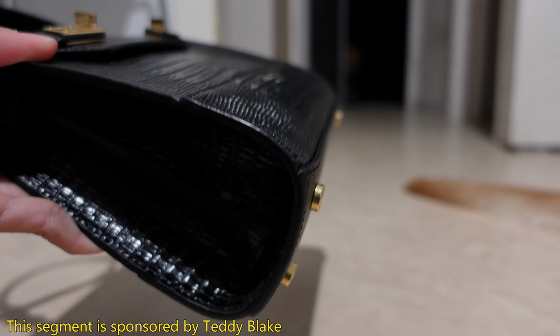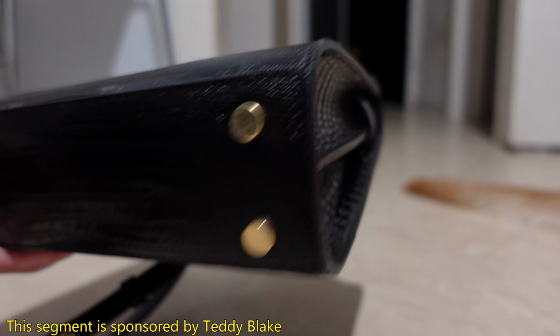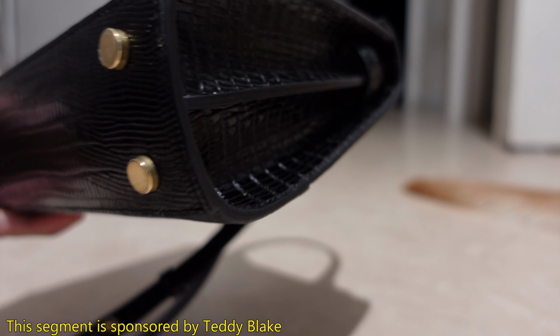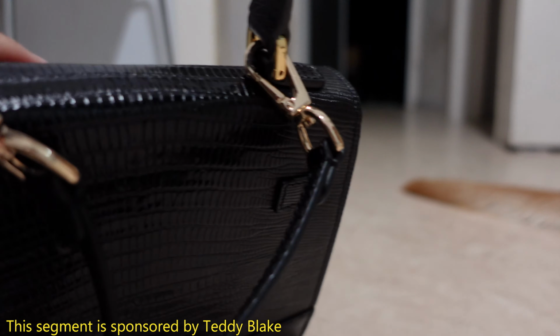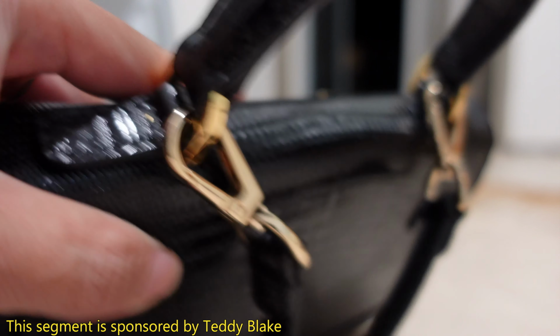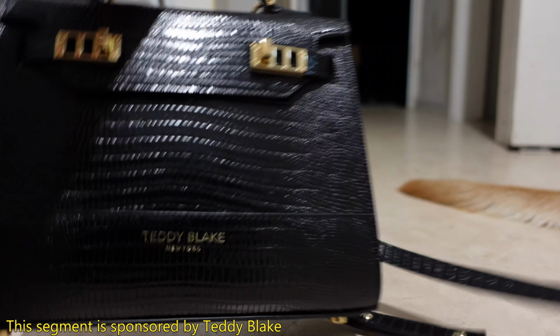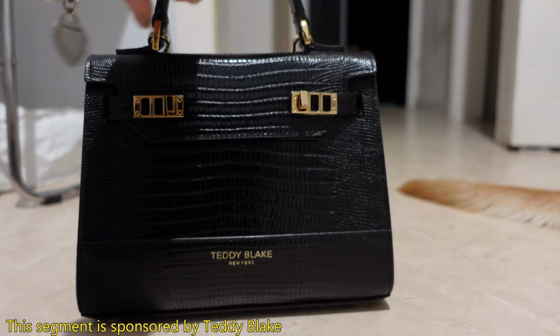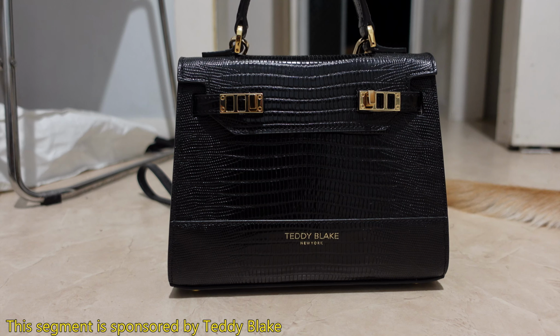Just check out my bag here. The wear has been so good. Look at the corners, they're still fantastic. There's no chipping off of the coating or the paint or the coloring. I've been really happy with the quality of this leather because it's held up so well. And look at the hardware. You guys know I'm not gentle on my bags, and there's hardly any scratches on the hardware. I've been so happy with my teddyblake Kim Lizard bag, and the craftsmanship has been up to standard. The fact that the corners and the hardware are still good is a testament to the quality of the bag that you're getting.